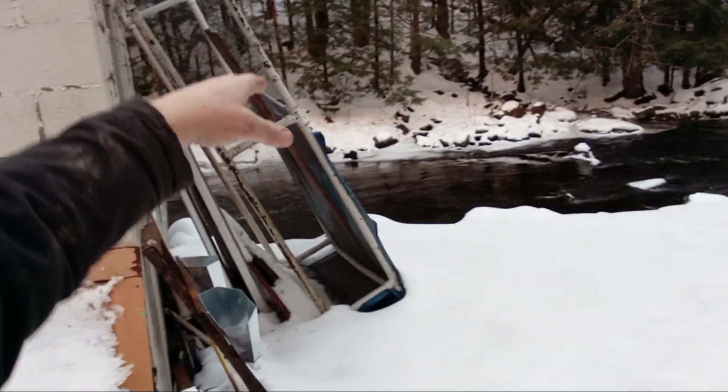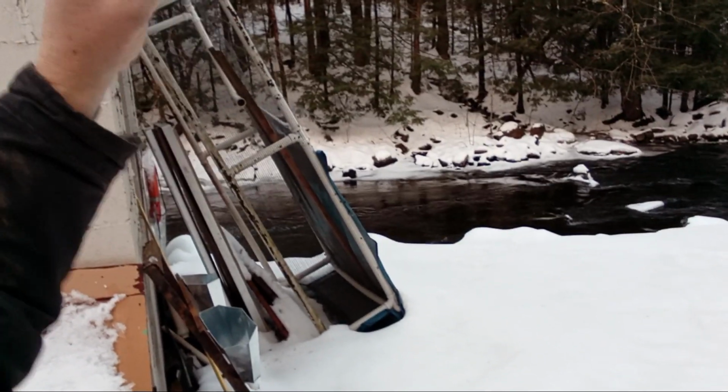As I was saying, the river's down. The river level is just slightly down. We're running more water through it. You've got to remember it was pretty low the other day. Our stream has opened up from the spring, so it's running a little bit heavier.